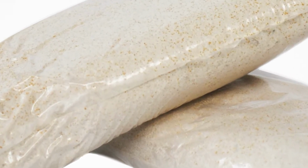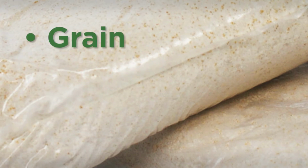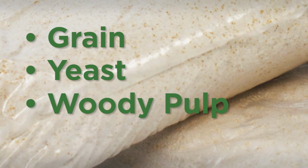The carrier, also a natural product, can be a variety of substances, such as a grain, yeast, or woody pulp, something that will provide the necessary nutrients to the microorganisms until the time that they are introduced into the digester.